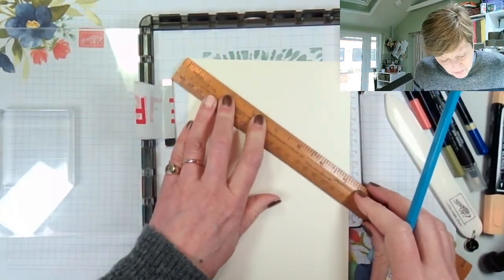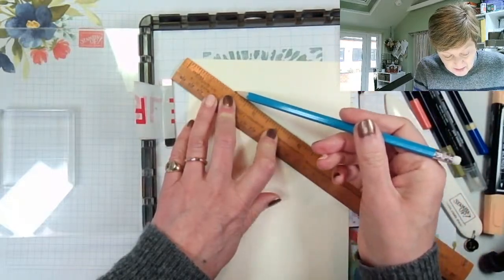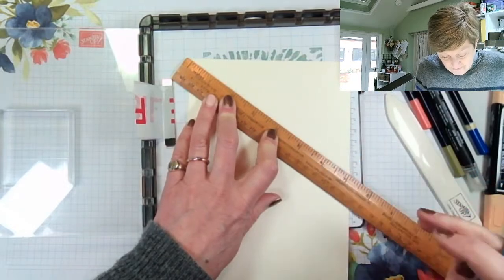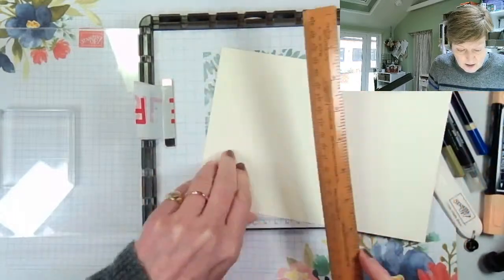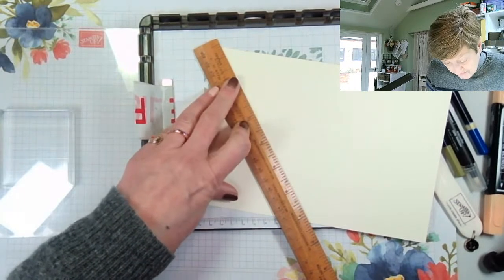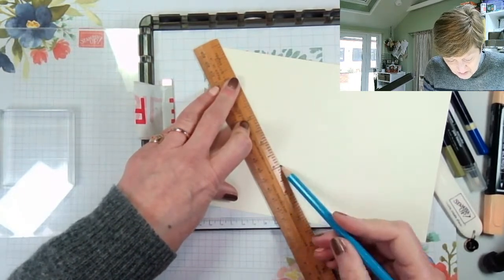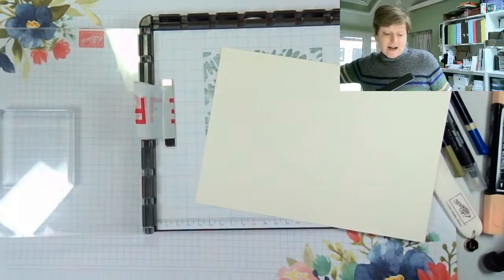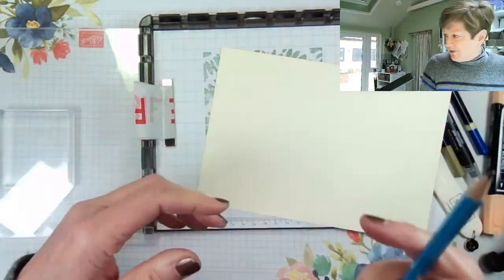So let's go that way. I'm just going to very gently add diagonal marks, and these outside edges are going to be covered, well, some of them are going to be covered, because that's the easiest way of finding the centre of anything. The easiest way to find the centre of anything is to go diagonally. I say of anything, of a rectangle, square, those sorts of things.